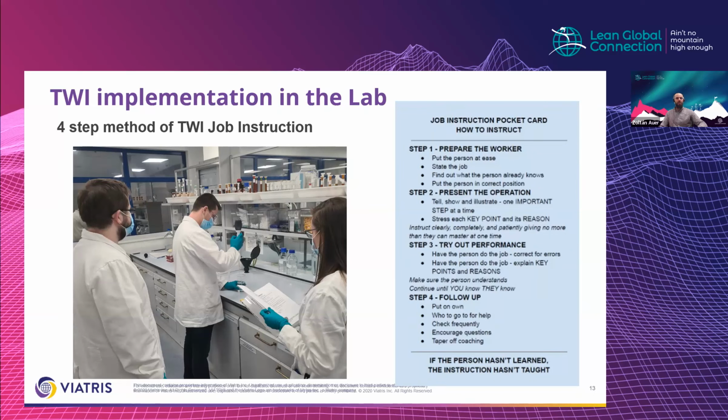The next one is the try-out of the performance, how it works. So the trainee does the job repeatedly under the supervision of the trainer, who carefully spots and corrects any mistakes immediately. The expectation is for the learner to execute the breakdown exactly as it was demonstrated by the trainer in the previous step, and to explain what she or he does, the key points, that is the precise technique of doing each important step correctly, and why this technique matters. And the last one is the follow-up.